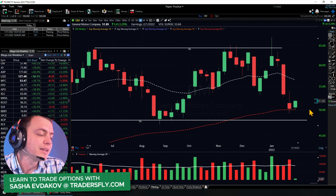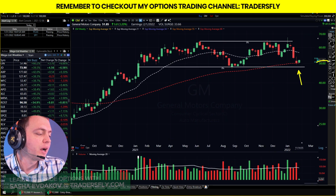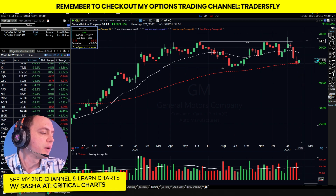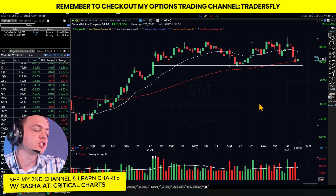So other than that, the stock is moving sideways and you're playing this range. If you're more aggressive, you're buying on the dips or the bounces. If you're more conservative or a little more cautious, you're waiting for it to break out past the resistance level right up here, which is about a $65 price tag, and you're waiting for it to break through that before getting in. So that's what I would watch.